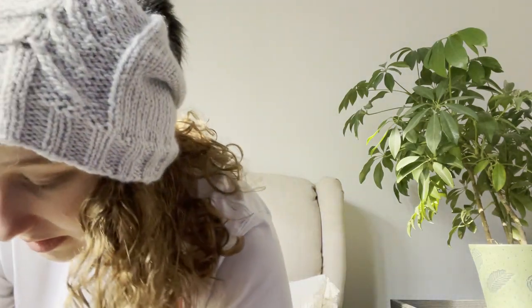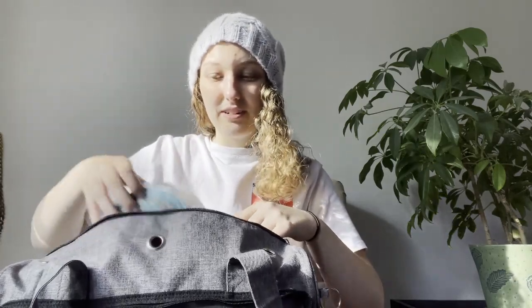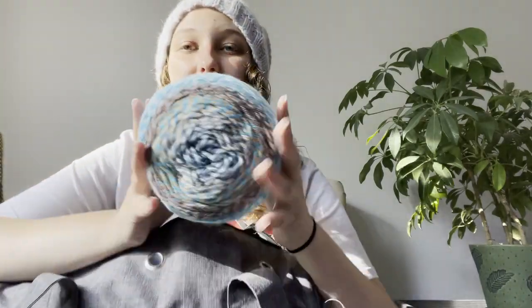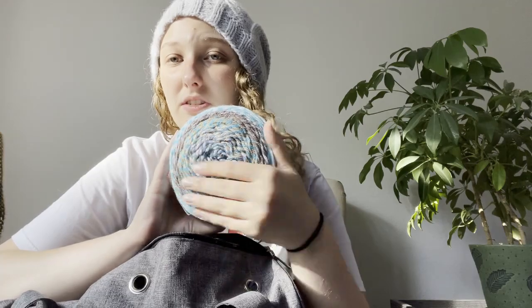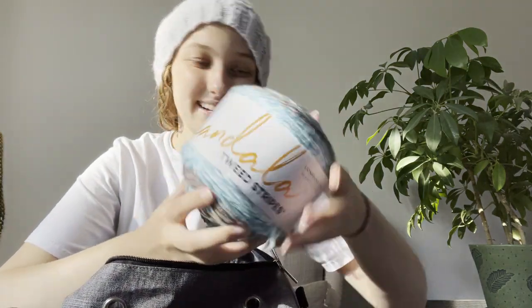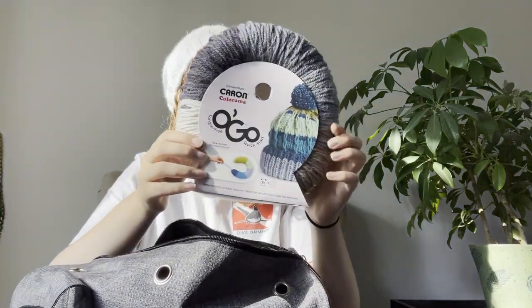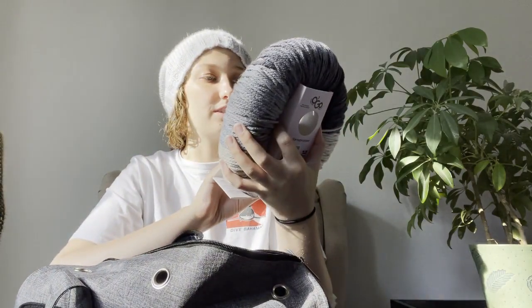Let me take this out. So, one of my friends in high school that I still keep up with very tightly got me first some yarn. I don't know what I'm gonna do with this yet, but it's super soft. It is the Mandala Tweed Stripes from Lion Brand. And I have seen these all over on TikTok and on Instagram. These Ogo Tangle Free from Yarnspirations, Karen.